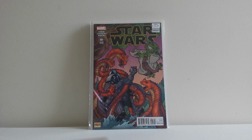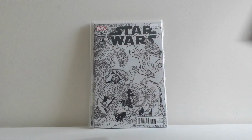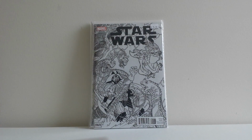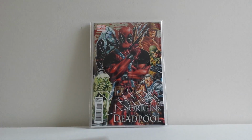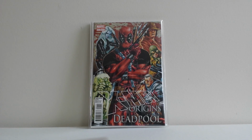This is the Star Wars number 1 Stan Sakai variant. It was a Beach Ball Comics exclusive, limited to 3,000 copies. So hopefully going to get that signed. And I also bought the sketch variant to that. Hopefully get the great Mr. Sakai to sign them. And I've met him before. He's one of the nicest people in the world. Just such a great guy.